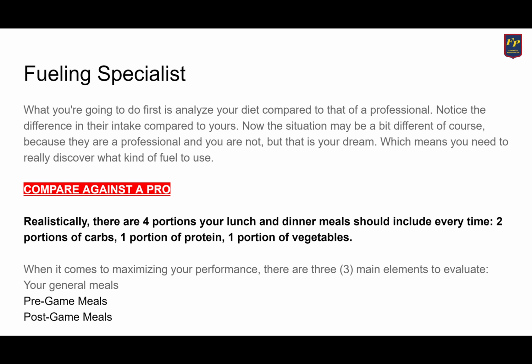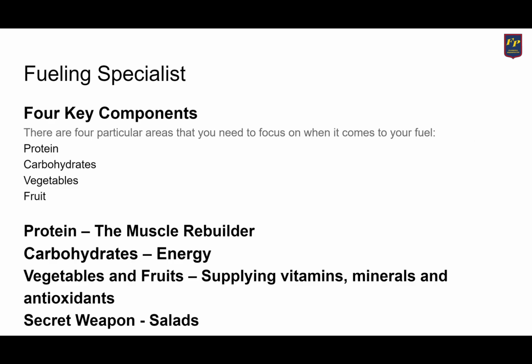Now, when it comes to maximizing your performance, there are 3 main elements to evaluate: your general meals, your pre-game meals, and your post-game meals. Your general meals are what you're eating every day for training and everyday life, right? Your pre-game meals are what you're going to eat before a game, and your post-game meals are what you eat after games. So let's dive into this a little bit further, okay?